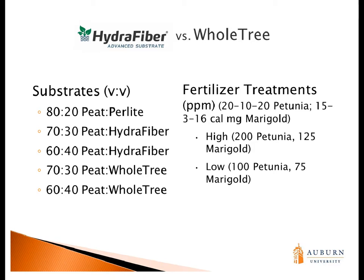I was very interested when I first saw the product. It is physically very, very different than the whole tree product we were working with. As Daniel said in our discussions, the first series of studies we wanted to do was just compare, in equal percentages, the whole tree to the hydrofiber.